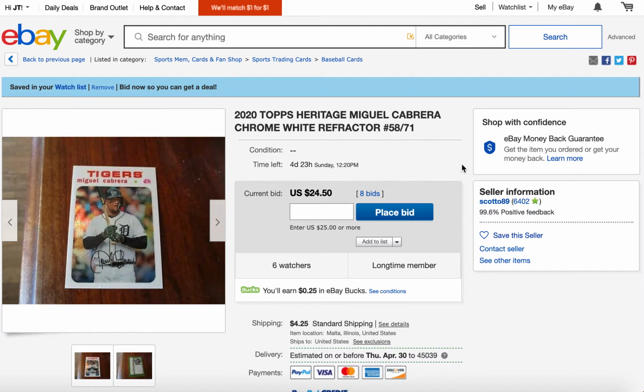Before I could even determine that, though, I had to make a decision and go through a process. So here's kind of the decision-making process that I go through when I even decide to bid on a card and what I really think about.